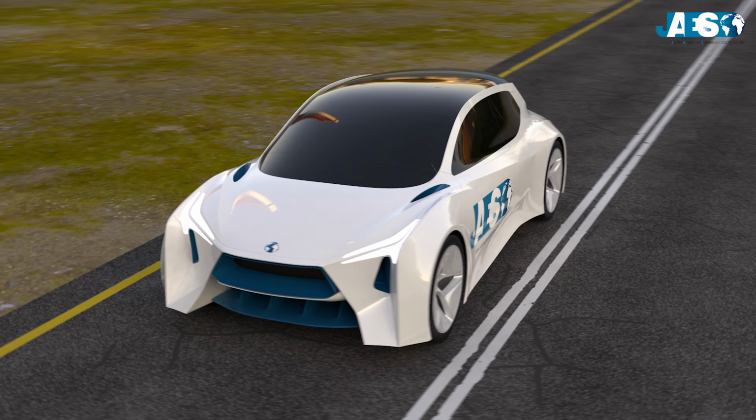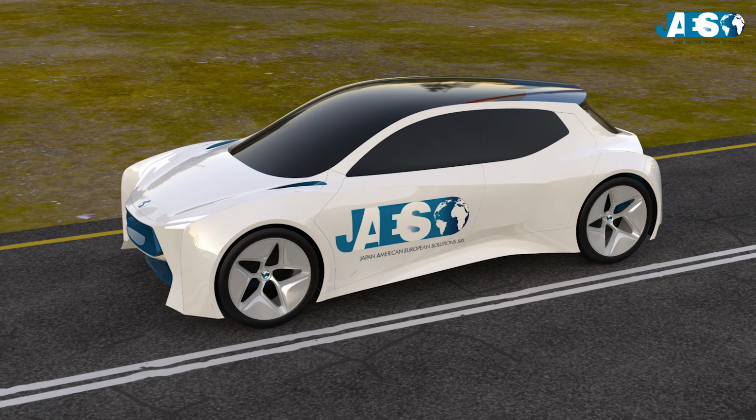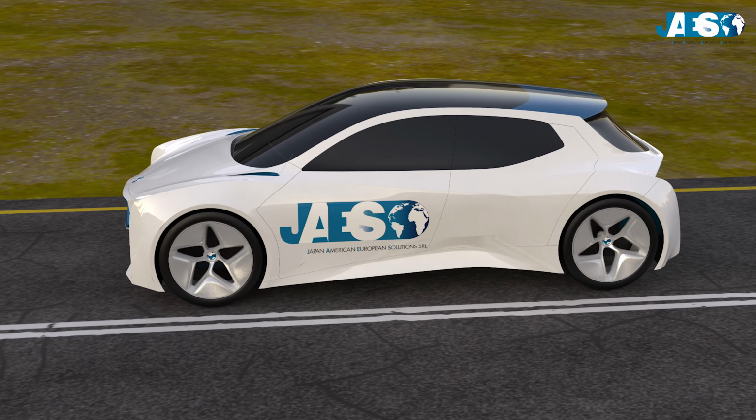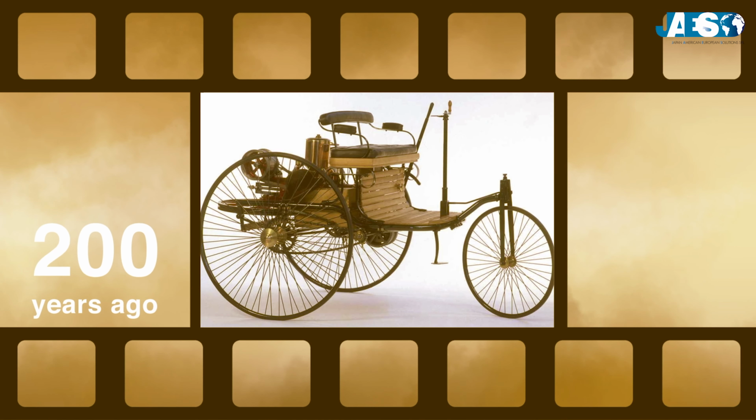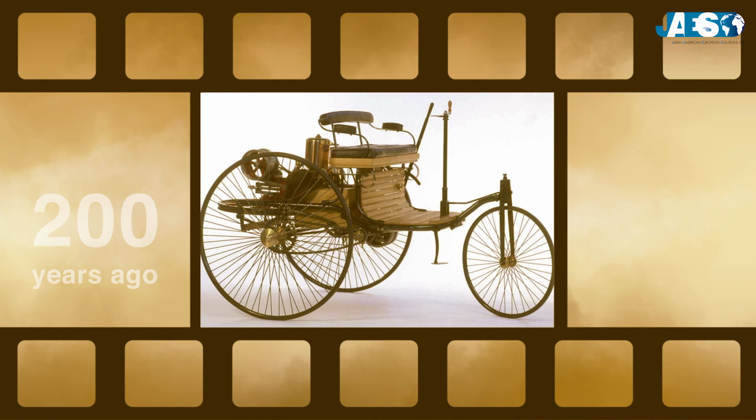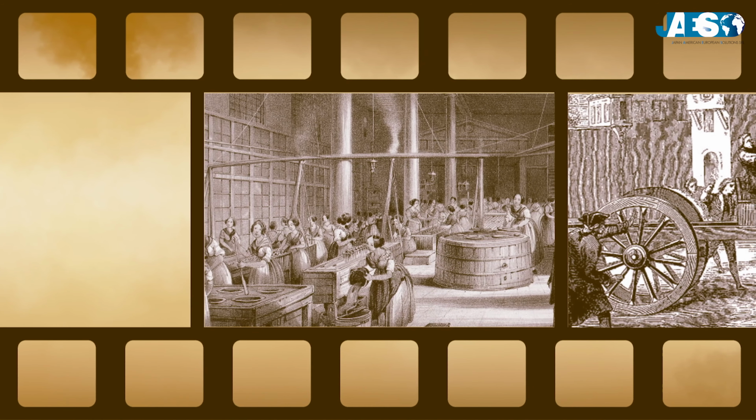An electric car is a vehicle that is propelled by one or more electric motors using energy stored in rechargeable batteries. The first electric car prototypes were built and introduced already 200 years ago during the first half of the 19th century, thanks to the industrial revolutions.